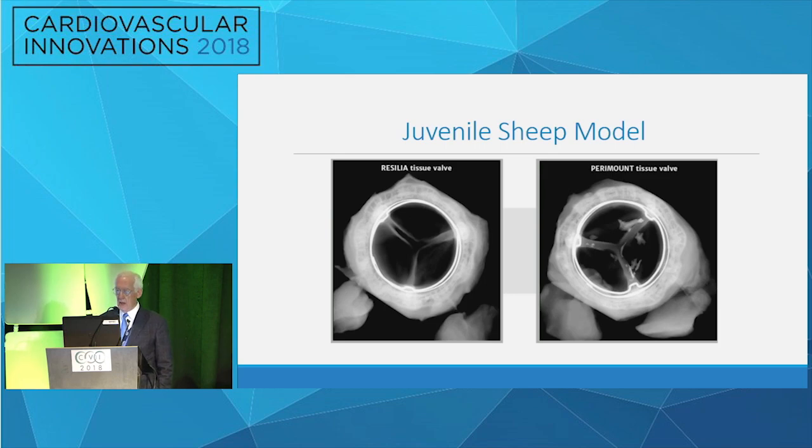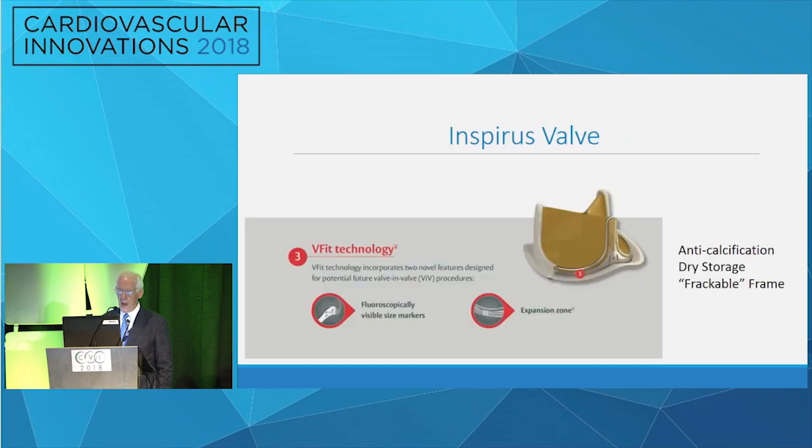the Resilia tissue on the left and the standard Perimount valve on the right at the same period of time, and you can see the calcium deposition happening on the standard surgical valve. So this valve is available now, and what we've been trying to do is demonstrate that this is really effective in humans without waiting 10 years to determine whether the valves deteriorate or not. So there are methods using 4D CT now of looking at microcalcification early and determining whether this really is a better tissue treatment or not.